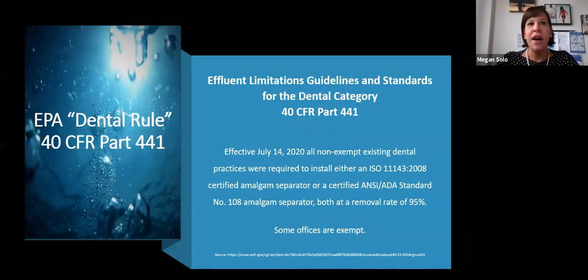Let's define it. Under the Code of Federal Regulations, all non-exempt dental practices were required to install a certified amalgam separator with a removal rate of 95% and provide proof or certification of this. Anytime new regulations or SOPs or best practices are required, it's important to talk about the why. Keeping that in mind, let's begin with a little bit of dental materials recap and history around how the dental rule came to be.